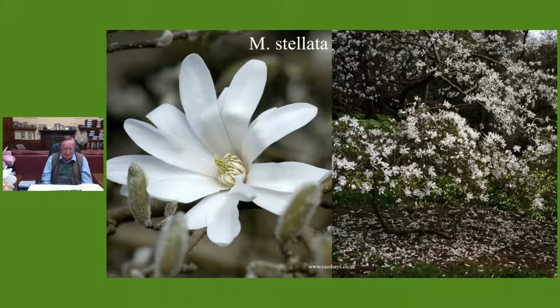Sometimes it flowers in February, sometimes it waits until early April. It is hugely floriferous, and it's not very big. After 120 years, our plant is only about 15 foot tall with a similar width. So here's a magnolia for a small garden, if ever there was one. And there are lots of different forms of stellata, but the basic Japanese species is small growing and very easy to grow.